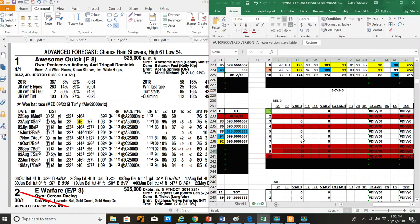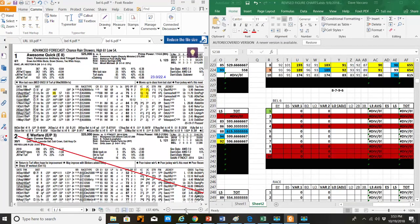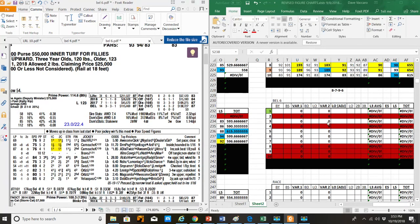As you can see, I set my grid up. I have 5 contenders. Being I only have 5, I could take a little bit of time here on this video, again, to break down how I record these figures. Let me make this a little bit larger so we can see it. And with the 1 horse, my projected speed horse.